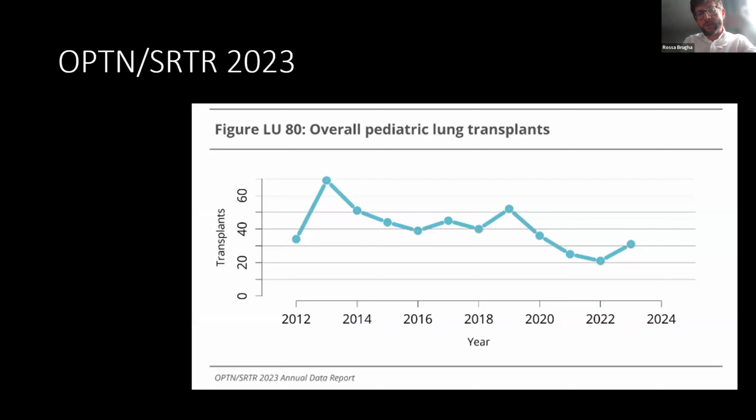But what I did dig out was some updated information from OPTN about how many lung transplants are being done. Many of you will know that we've got new super duper fantastic drugs for cystic fibrosis now, so those adolescents are not really being transplanted anymore. So overall numbers of lung transplants are falling. This is US data. There's a fall off with COVID, things picking up a little bit. I'm interested to find out what the 2024 data is when I catch up with you all in Boston.